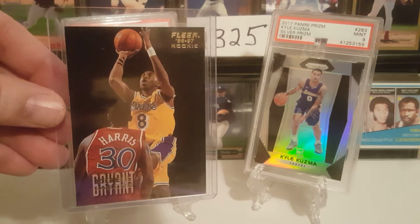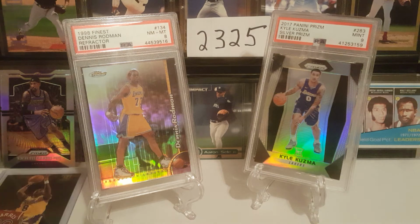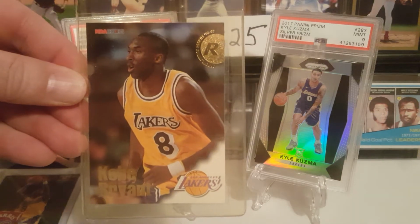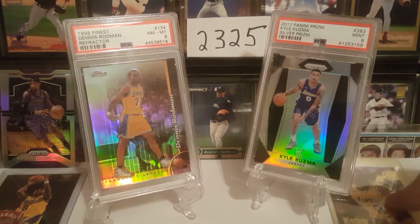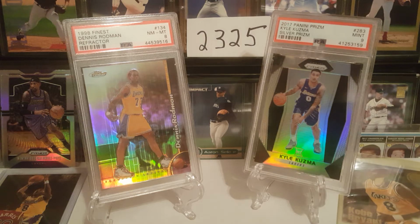So here's his rookie card from Fleer. And here's his rookie card from Hoops. So these are not very expensive. These are $5, $10. So if you're a Kobe collector, I would advise, if you don't have some of his rookie cards, get them soon, because I think next month he'll be getting some good news.